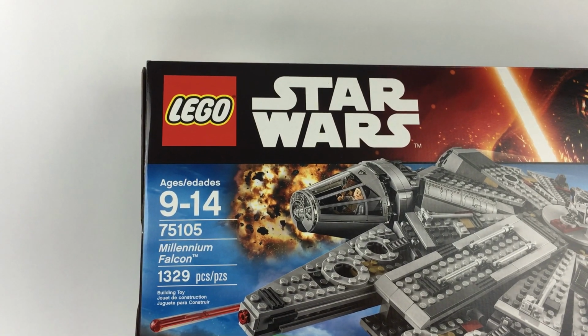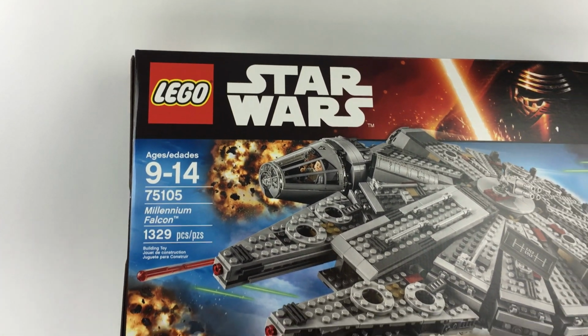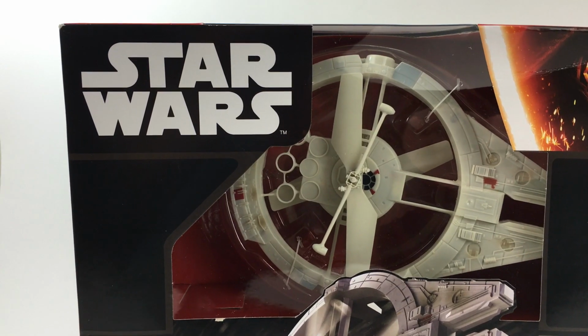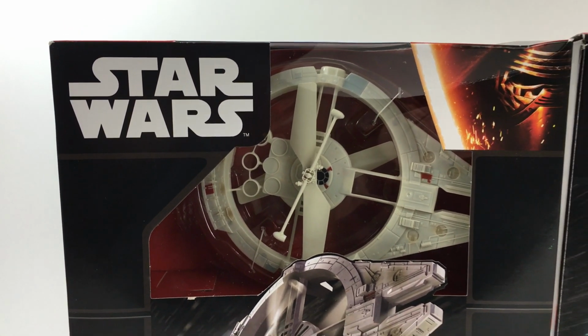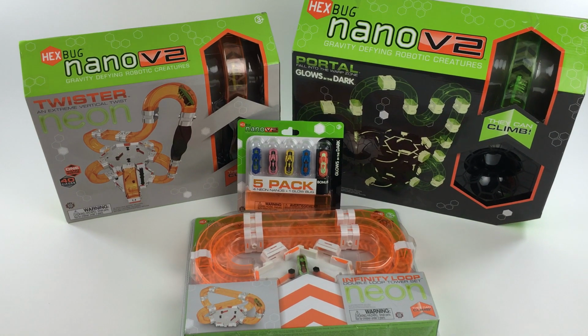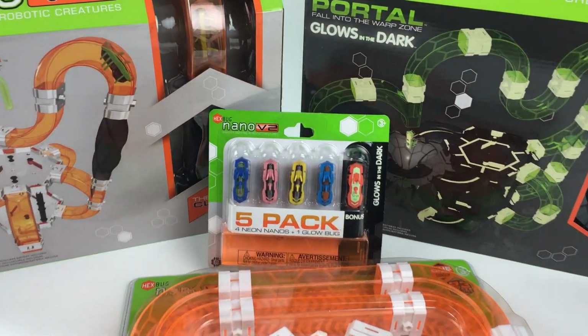One is the new LEGO Millennium Falcon from Star Wars The Force Awakens. Our previous LEGO build videos were just a warm-up for this. Next, the Air Hogs Millennium Falcon. We have the quadcopter version, too, so we'll be comparing them. For the Hexbug Nano, we have lots of ideas for seeing what these little bugs can do.